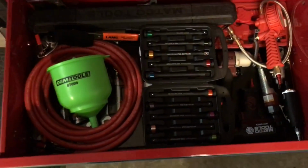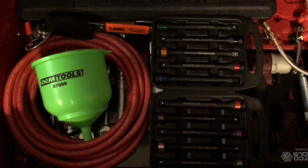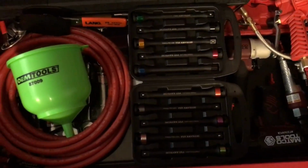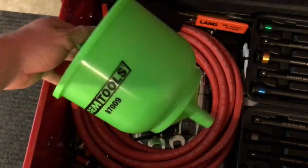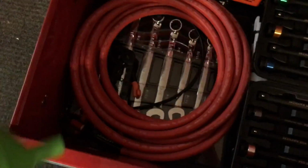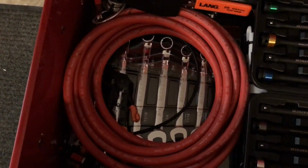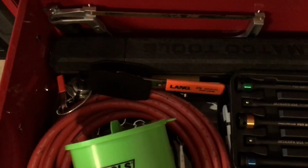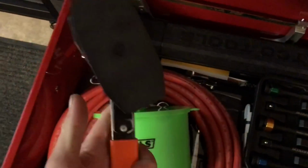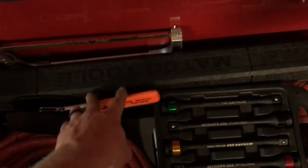Then I got my Cork Sticks. These are great. Kind of makes jobs a little bit quicker and prevents you from really breaking some studs or, you know, demolishing a bolt. You got the OEM Tools no spill funnel for coolant. This is a great little kit, airline. And then there's the rest of the SAE stuff that I don't need because I already have plenty of it, so I'll probably end up selling that. There's the Lang rate caliper compressor tool. This is for doing degrees with your torque wrench, and then here's my 1/2-inch drive Matco torque wrench.